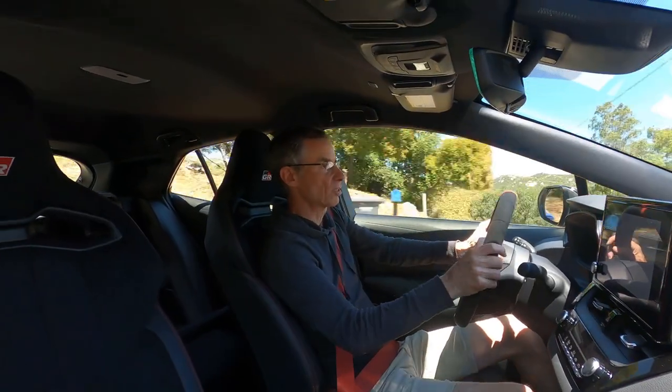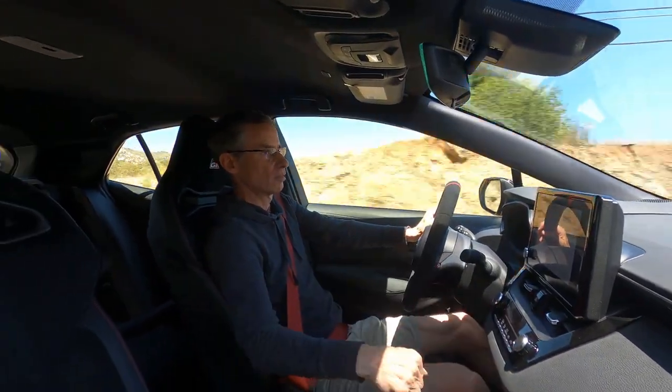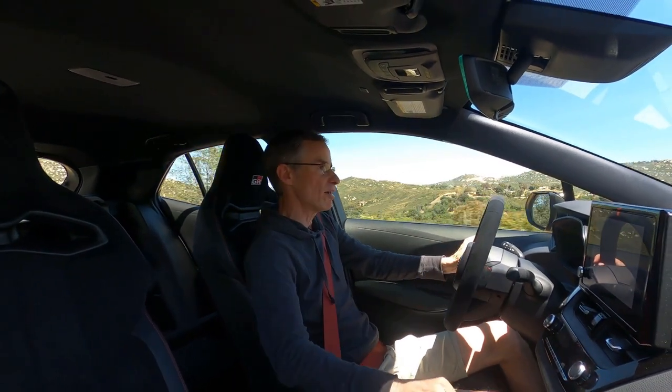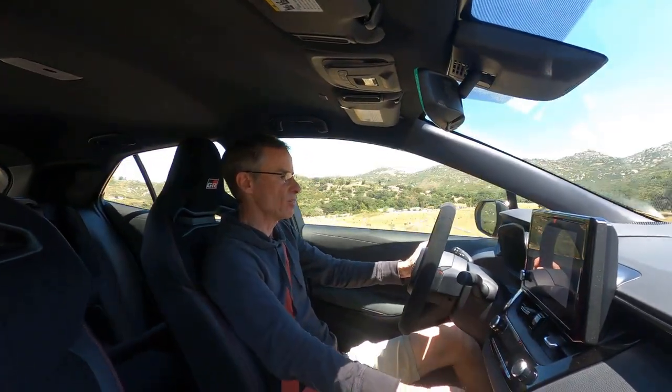Scything through these corners. Quick left. It likes to rev so much that I'm banging up against the rev limiter here, and the whole dash flashes orange, like, warning, warning, you're having too much fun.